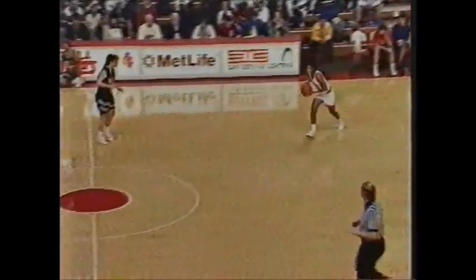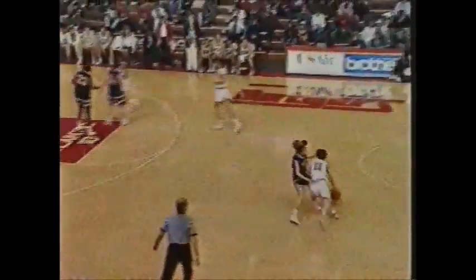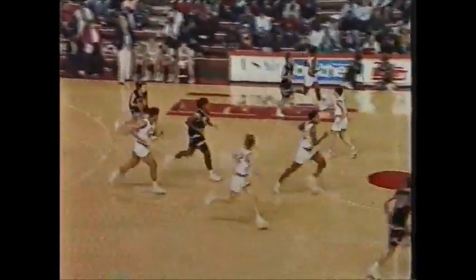What Amy needs to do on something like that, I think, is deny Tara, because Amy's much faster than Tara. Tara's not going to be able to even backdoor on her. Kopp inside, thrown away. Too many blue jerseys. And Clemson comes up quickly. Boyett Hall lays it up and in.